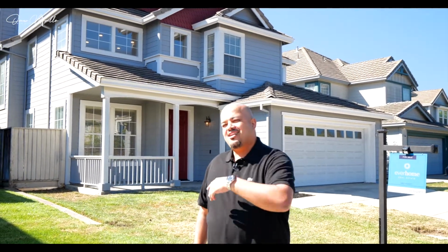When we go to the house, look at this. It's a 2-story house, high vaulted ceilings, totally updated just a couple years ago. So I can't wait to share it with you. Come on in and let's check it out.